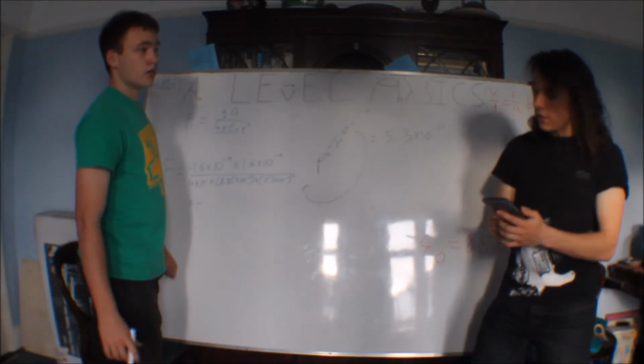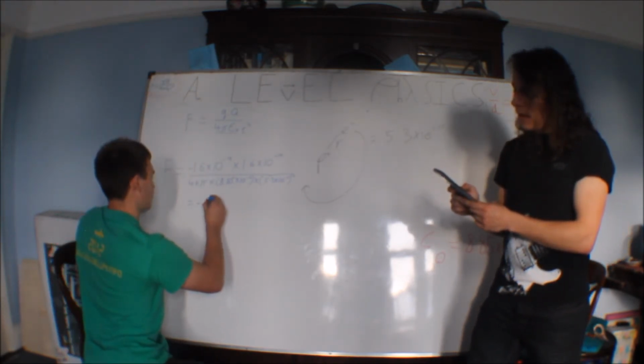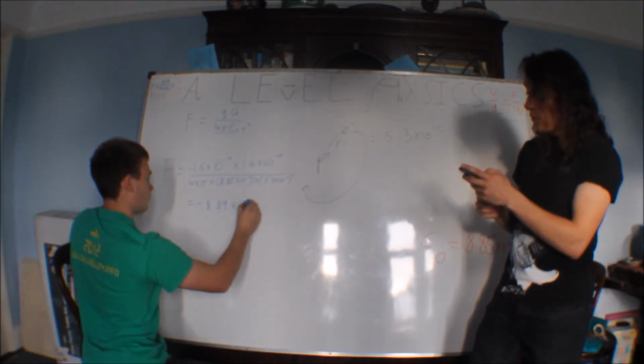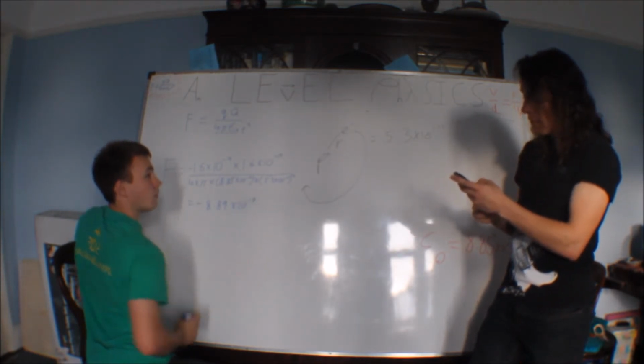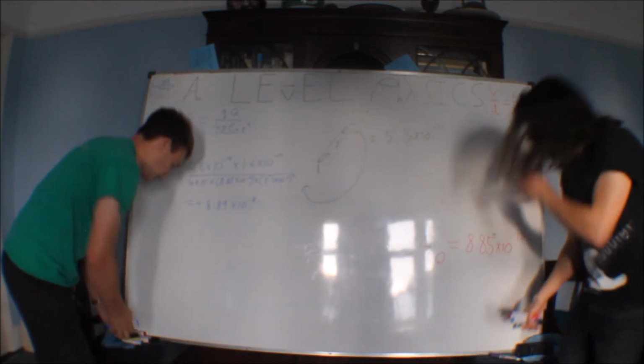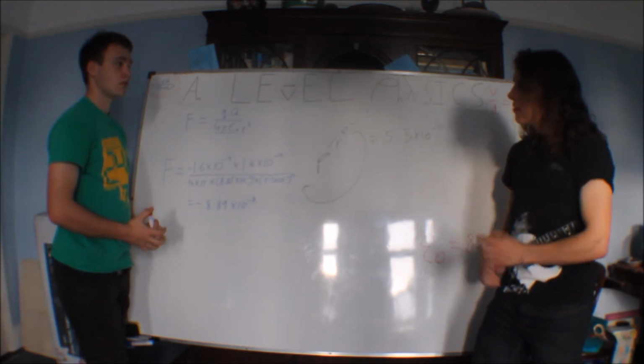You may gain some time by remembering the other version, and that gives us minus 8.89 times 10 to the minus 8. I may not have typed that in correctly, but something like that. It gives you a number. You can type this into your calculator and get an answer. The process is the important thing there. So we've used this equation, which is pretty good.